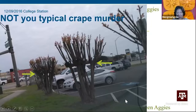Last week, you'll have seen this photo in my talk, in mine and Laura's talk about not your typical crepe murder. This is often a practice that people have been doing. As you can see, these trees have been repeatedly cut from this line, and then later on they went up a layer to cut it. This specific one was pruned back in November.